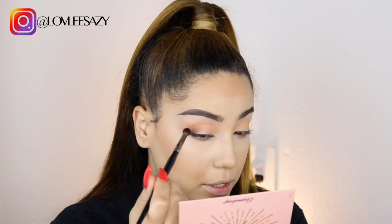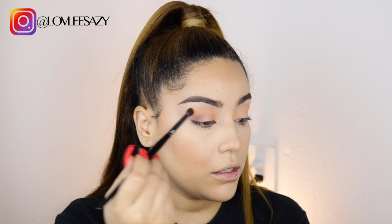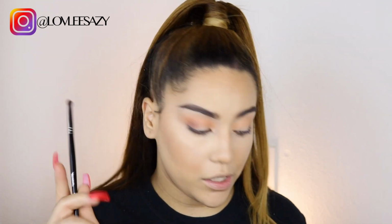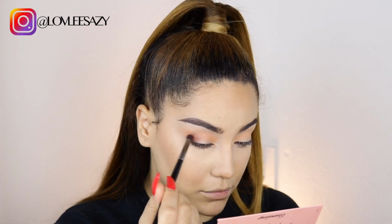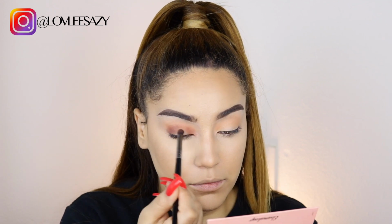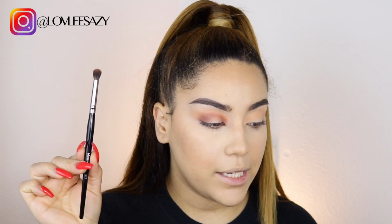Okay, so maybe this brush I'm not feeling it because it's also applying shadow up here. So I'm changing it to a much smaller brush, which is the E18 brush. I'm gonna focus the color on the crease, outer and crease. Okay, I'm also gonna apply it right on the inner corners. What a mess. So now I'm going back to the E17 brush.